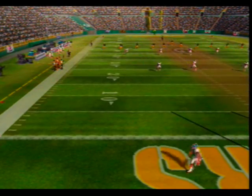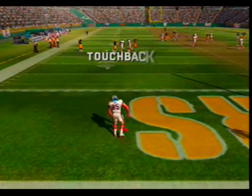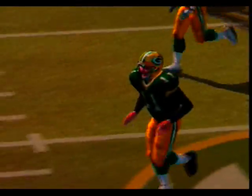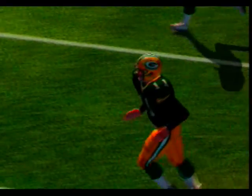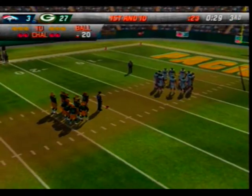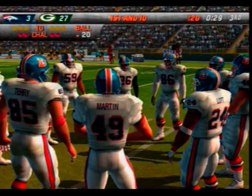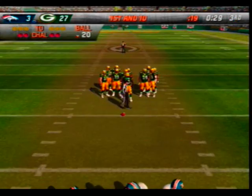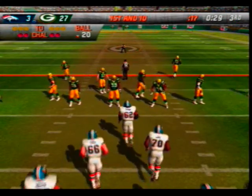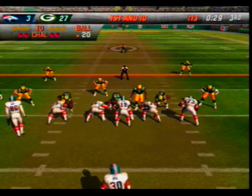Booming kick downfield. This one is taken by Terry. The Broncos need to rebound quickly as they start this drive at the 20. Ball on their own 20. Start the drive at the 20-yard line. First and 10.